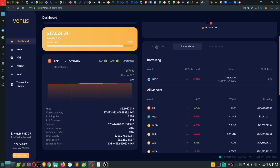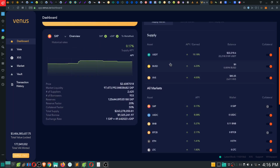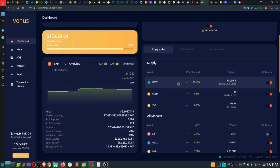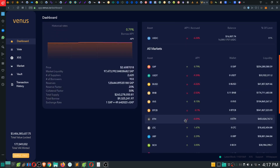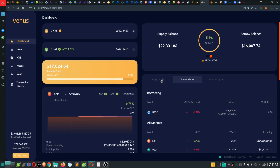If you're not real familiar with it, you have a supply side, so you can lend your coins on here for certain rates. USDT, you can earn 10.18% just lending it. Now that's better than a lot of the centralized finance things, Celsius, BlockFi, that kind of stuff, usually around 7 to 8%. And then you can also borrow against that collateral. So there are different strategies that you can employ. In some of these, you'll actually get paid to borrow it. Bitcoin Cash, you'll get paid 3.05% to borrow it.